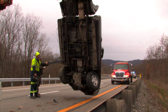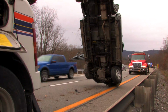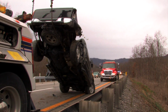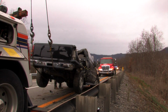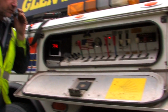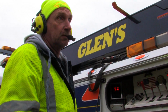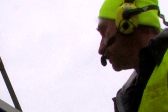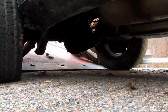The winds can be strong along the highway with traffic going by at 60 miles an hour. But they get it stabilized and they start gently laying it onto the roadway. All right, it's on the ground. It's sitting on its wheels. All right, now we're actually going to roll the rotator up and move it out of the way to where the rollback can get up here and get it loaded up. Well, we're back in business. Fellas, appreciate it. And now it's your average wreck, easily hooked up to the rollback and ready to go to town.